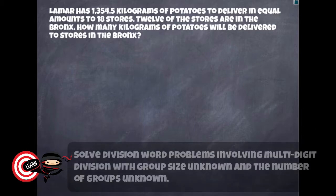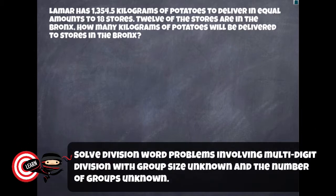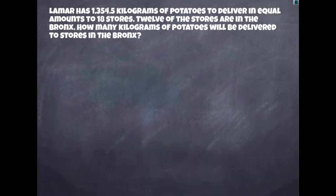Again, our goal for today is just to solve division word problems involving multi-digit division, unknown groups, multi-steps, all that kind of stuff. So make sure you have something to write on and something to write with. Make sure you have an open mind and that you're willing to use a variety of different strategies to get to our final answer. Once you have those things, go ahead and click continue, and we'll start rocking and rolling.